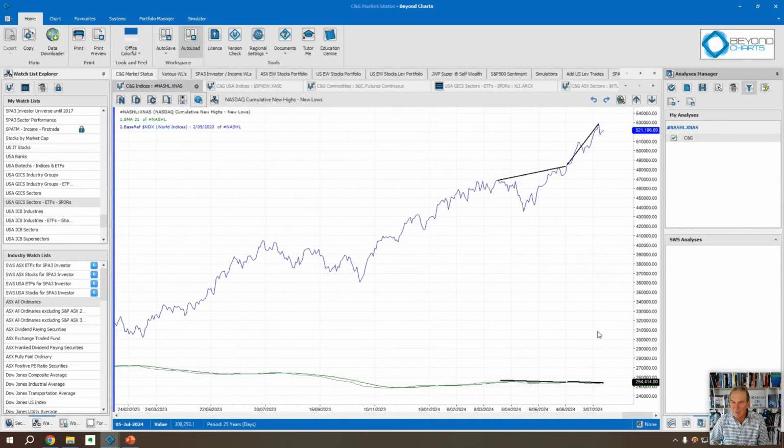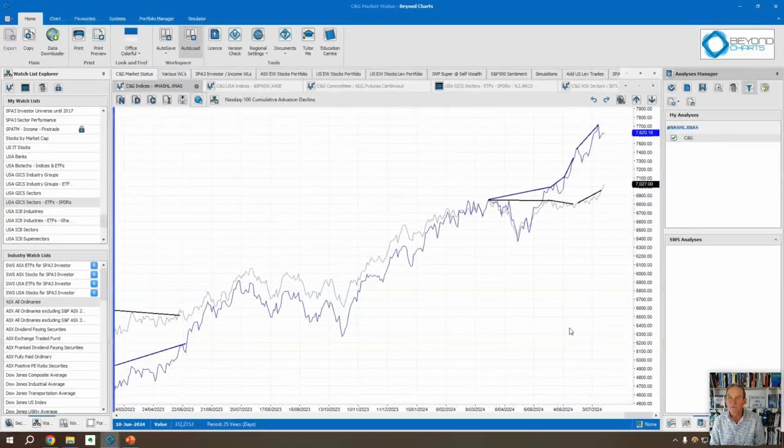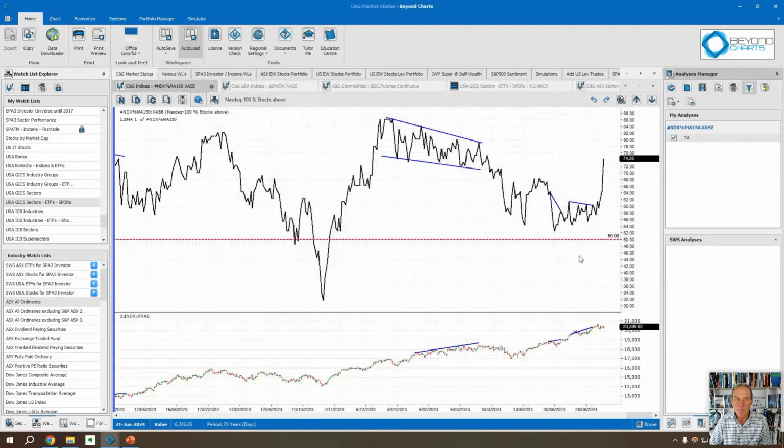Okay, looking at the cumulative 52-week new highs versus new lows. A little bit of divergence here. This is on the NASDAQ 100. There's the indicator, the index rising. And here we can see that it's certainly not shooting the lights out in terms of the number of new 52-week highs in the NASDAQ 100. The cumulative advance-decline line is actually gaining over here. So we can see that there are more stocks rising than falling in the NASDAQ 100, and certainly a lot more strength in this now. And that might be some of the smaller, the lower end of the 100 by market cap, that are starting to make their play.